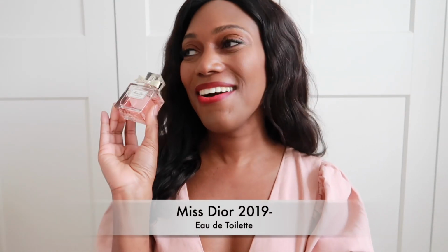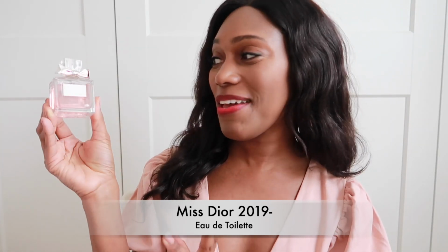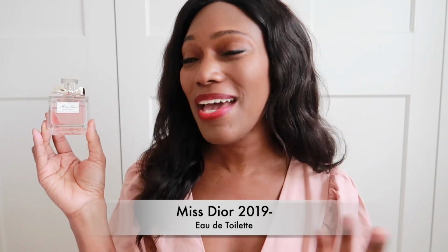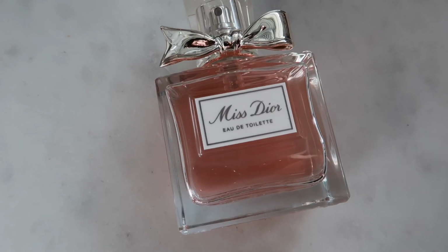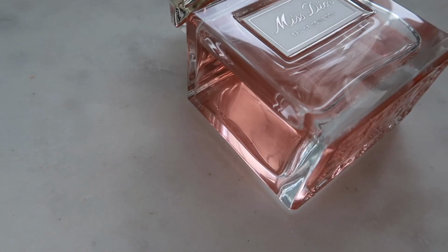So the next perfume I have in my collection is my Miss Dior Eau de Toilette. Guys, how sweet is this bottle? I love, love, love this bottle. It's so feminine. I love having this on my dresser. I love taking photos of this perfume. I just love it. It's so cute. And it smells so beautiful. I love this fragrance. It's an easy daytime perfume. And again, sometimes I'll just put this in my handbag if I need a fragrance to touch up throughout the day, or you just want something to carry with you, then it's normally this one in my bag.